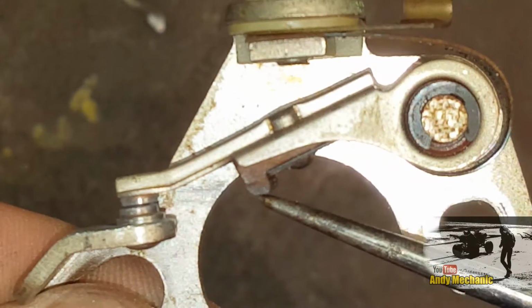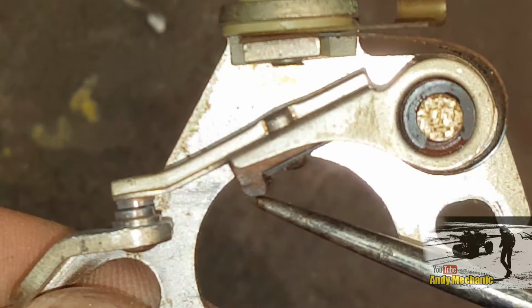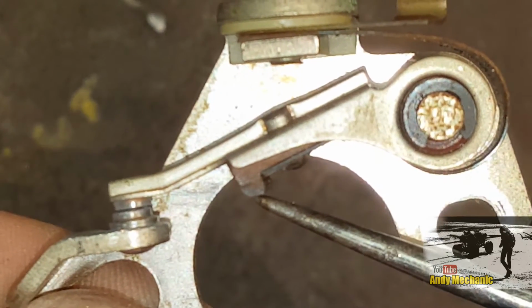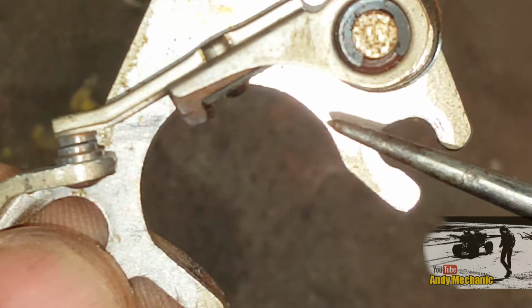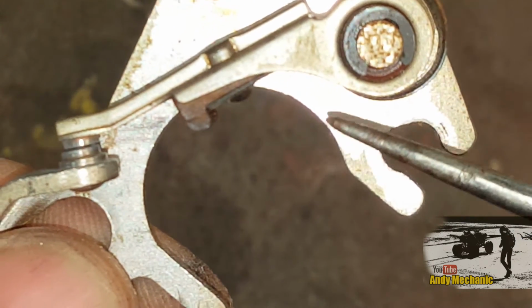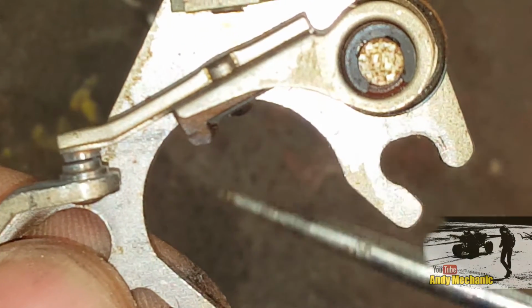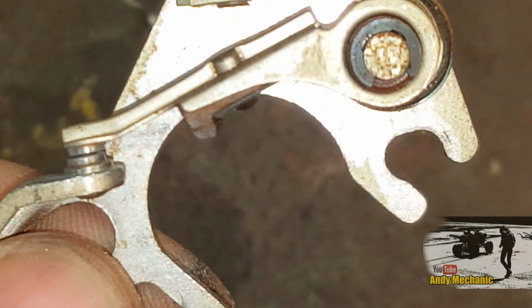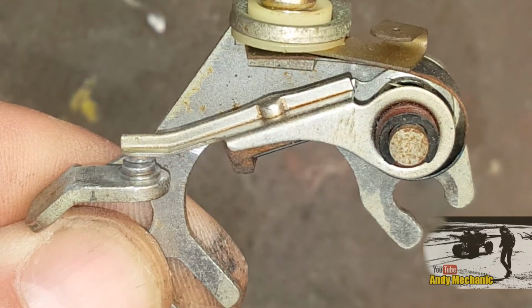Now there should be a little bit of grease on that cam, because it's not oiled. A little bit of grease on there, on that heel that runs on the cam. And normally, on most points that I've seen, there's also a little felt mounted on the side here, and you put a little bit of oil in the felt, and the felt will continuously lubricate that cam that runs in the middle. But hey, this hasn't got one, and that's probably why it's failed.